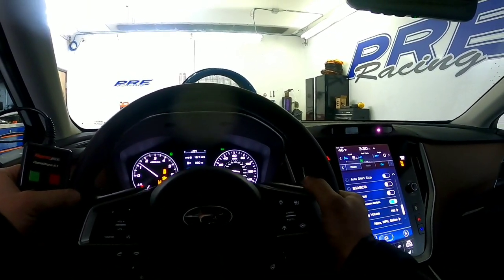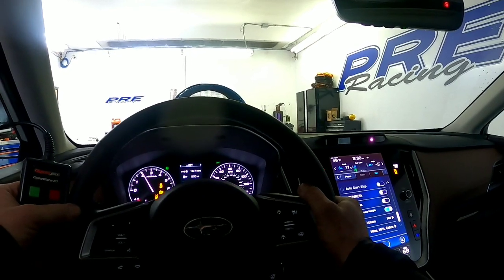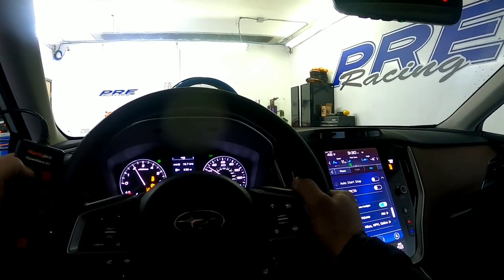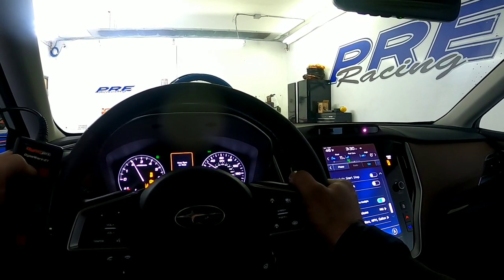So we're in manual mode, first gear, second gear. Now keep in mind this is a CVT, which means it doesn't actually have gears. These are simulated. All right, third gear. This is the ratio that I like. It's about 82 RPMs per mile an hour, which is a pretty decent one.